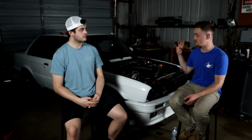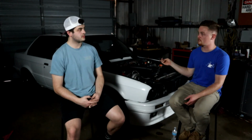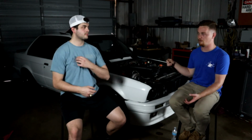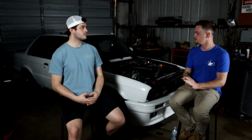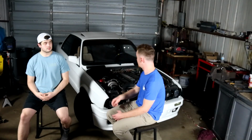Another big thing is the transmission. I want to get a new transmission. Are you thinking ZF? Yeah, right now it has the E30 transmission in it, and I think I want to do the ZF because they seem like a little more robust from what I've heard. This one obviously hasn't given me any issues, so that's why I'm not in a hurry to do it.